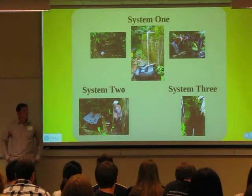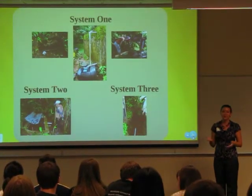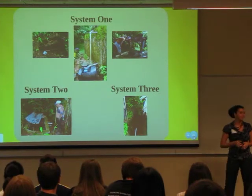Okay, so now we're going to delve into what our purpose was there. As engineering students, we were trying to figure out how to get water from a natural spring source to all of the homes in the community.